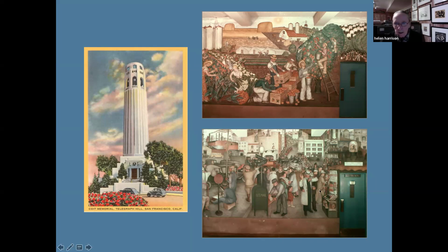If you look over here, there's a man being mugged. See the gun, and someone's picking his pocket. And back here, there's an automobile accident where someone's been struck by a car. So it's like, the city life is a little bit challenging here.